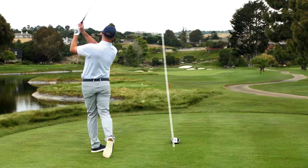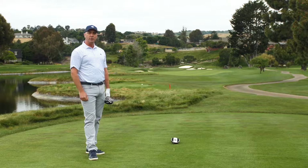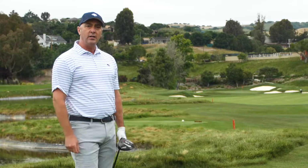So as you can see, we got a little better launch off the face, a little less spin, which is going to result in a better trajectory and a little more release once it hits the ground, which ultimately is going to produce more distance for you off of the tee. So hopefully this helps you a little bit, not only in getting a little more accurate off the tee, but adding distance that we're all looking for.